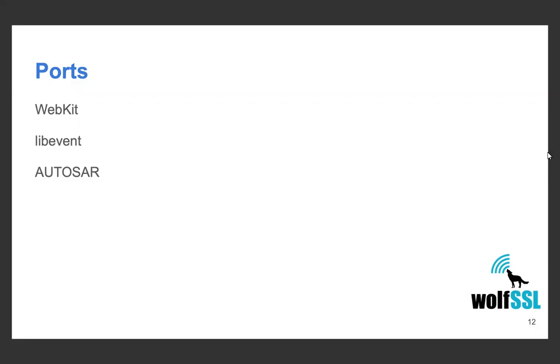Libevent, if you're not familiar with it, is a portable, scalable, event-driven library. And currently it uses OpenSSL as its crypto and TLS provider. We're going to plug in wolfSSL to make that easy for our users in libevent programming.